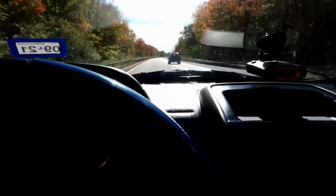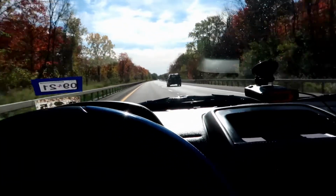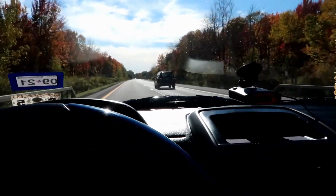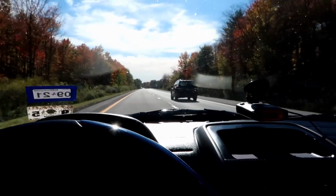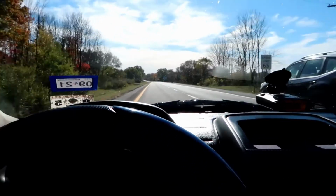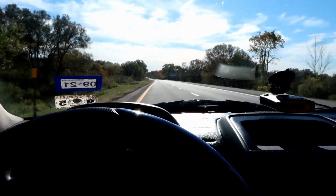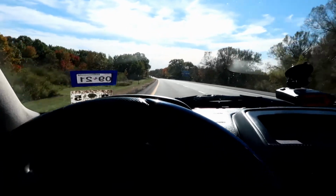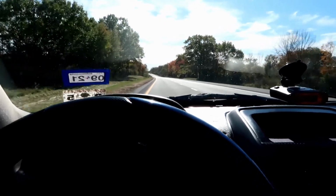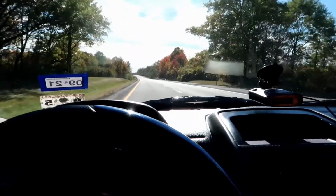Interstate 81 between Fort Drum and Syracuse. This is it. This is where Zoom 360 started, even before I knew that there was going to be a Zoom 360, and before YouTube started. This is it. So yeah, I just thought I would share this with you. So, yeah.